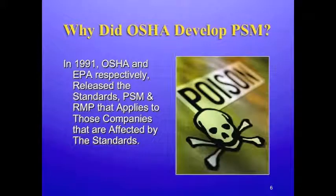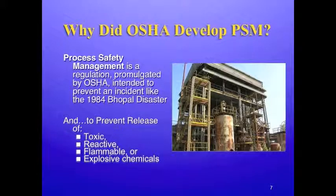In 1991, OSHA and EPA respectively released standards, the PSM and the RMP standards that apply to companies and communities surrounding them. The goal of the standards was for them to be mirror images of each other. However, they came out somewhat differently, which we will highlight later on in this 2-hour training session. In addition, process safety management is a standard intended to prevent the release of toxic, reactive, flammable, and explosive chemicals.